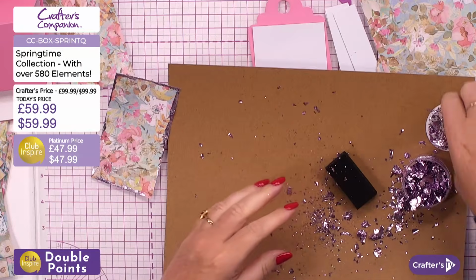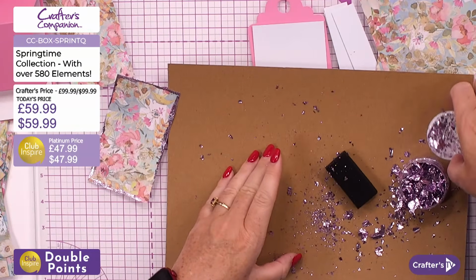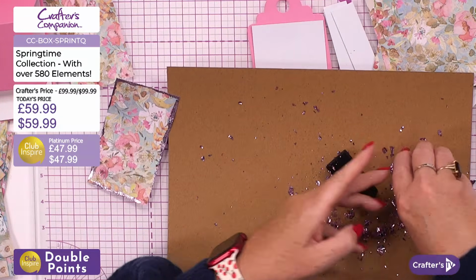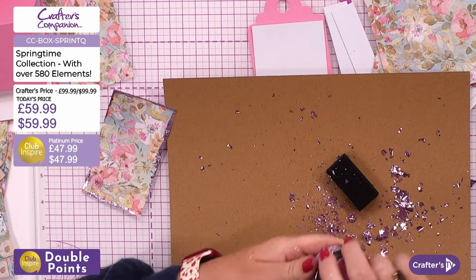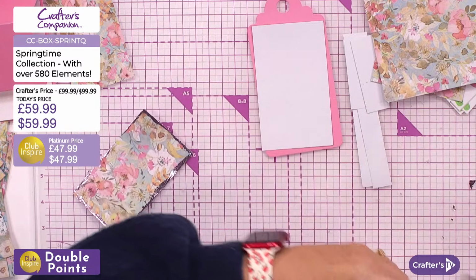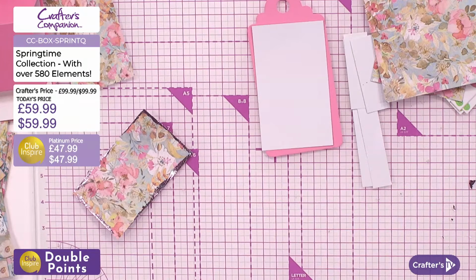So I'm just going to pop my top back on. Like so. I will clear all that up afterwards, but I just want to make sure that doesn't go anywhere else. And then let's pop that to the side. There we go. Trying to keep tidy. I'm literally covered in flakes now.